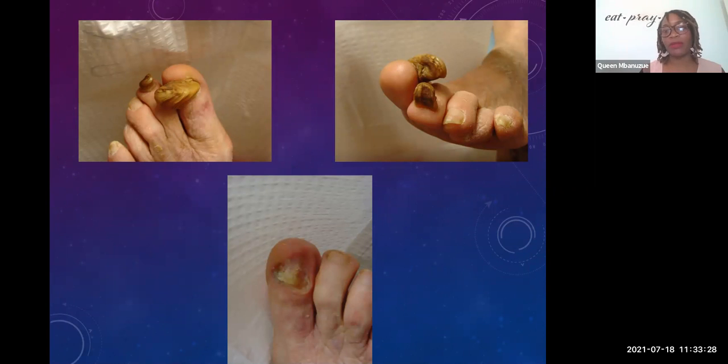These are some of the really bad fungal nails that we have to cut, and you can see what kind of problems this can cause. I don't even know how some of them wear shoes, honestly. Next slide.